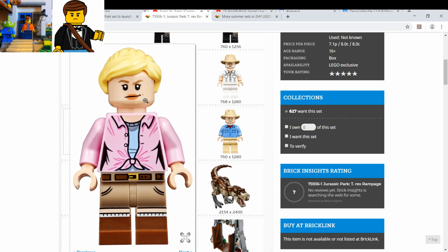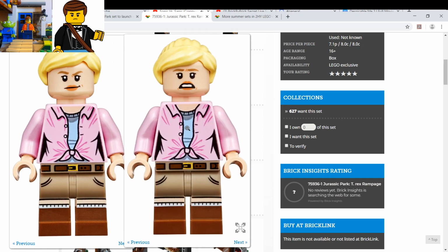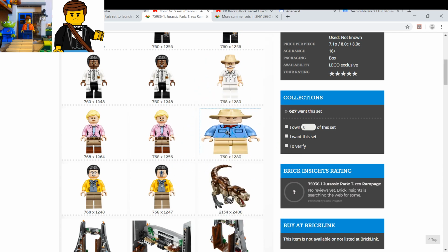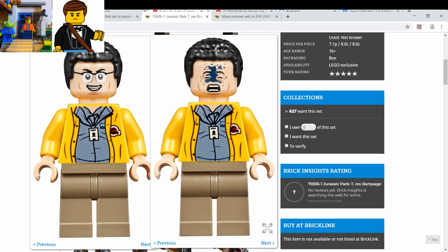And then we have Ellie Sattler. Right, I think that's her last name. It's so hot, like a 10 out of 10. I think this is different from the one that was in the other set, right? Yes, for sure. And then we have Alan Grant, who I believe is the same. So he's the only non-exclusive figure, unless his face is new. I have the set, but I can't see the minifig right now. And then we have Dennis Nedry, who has the 2 faces with the Dilophosaurus venom.